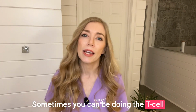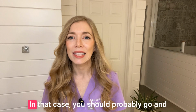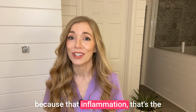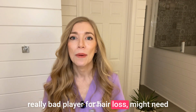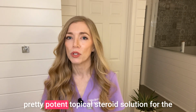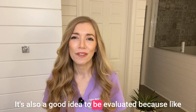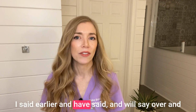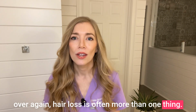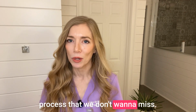Sometimes you can be doing the T-Sal and doing the ketoconazole, but your scalp is still itchy, irritated, and red. In that case, you should probably go and see your dermatologist or hair specialist, because that inflammation, that's the really bad player for hair loss, might need something stronger to keep it at bay. In those instances, I'm often prescribing a pretty potent topical steroid solution for the scalp to try to keep that inflammation down. It's also a good idea to be evaluated because, like I said earlier and have said and will say over and over again, hair loss is often more than one thing. So if you have ongoing irritation and itch, it might indicate a second process that we don't want to miss.